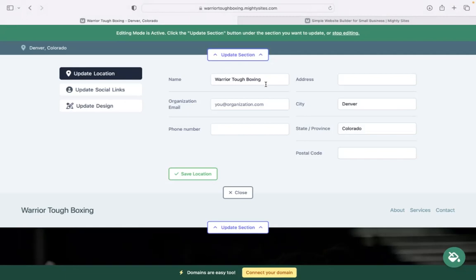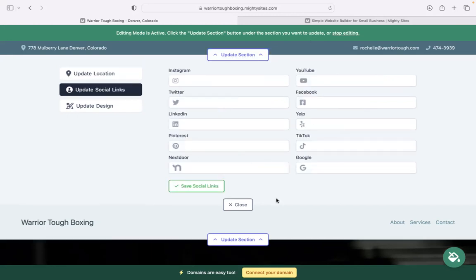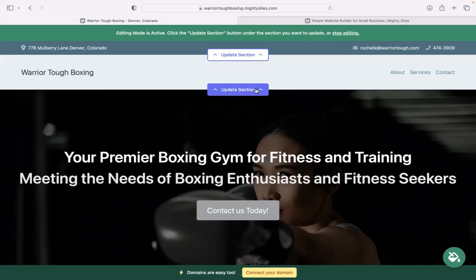I'm going to click on the first section at the top and pop in my email address over here. I want to make sure that that is visible for my customers to see and my potential students. So I'm going to go ahead and tick that box. Great, let's pop in our phone number, that is click to call, and your physical location. When your website's live, your customers can actually click on that address on the top left-hand corner and be taken directly to Google Maps. Under update social links, you can put in the various social media platforms your business is active on. Once you've done that, the icons will actually be displayed at the top over here of your website, as well as at the bottom of your website as well.